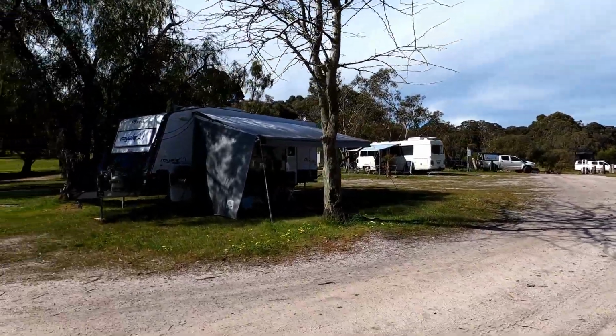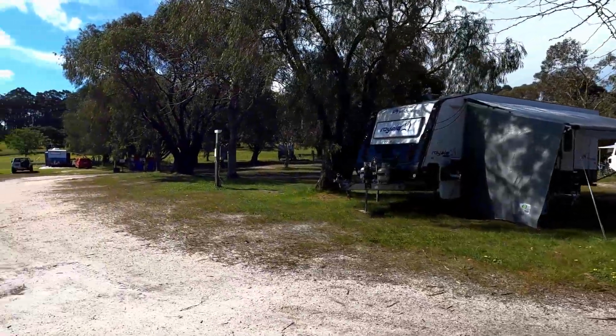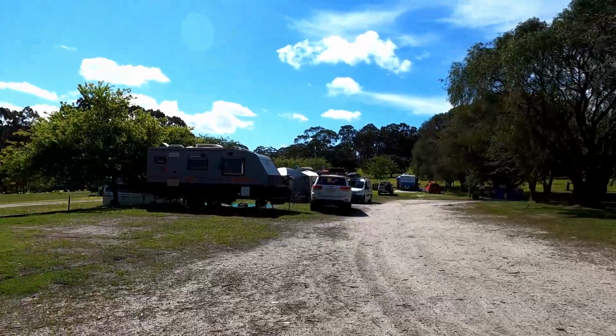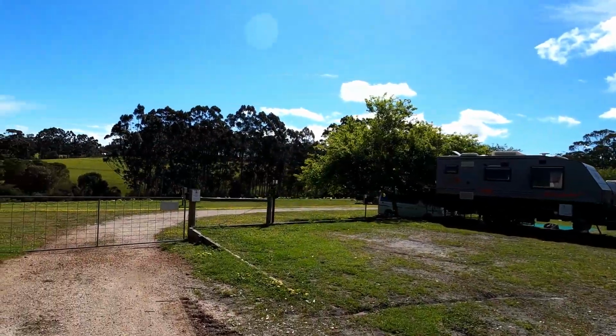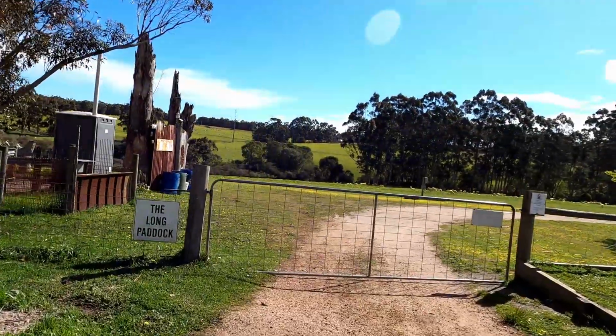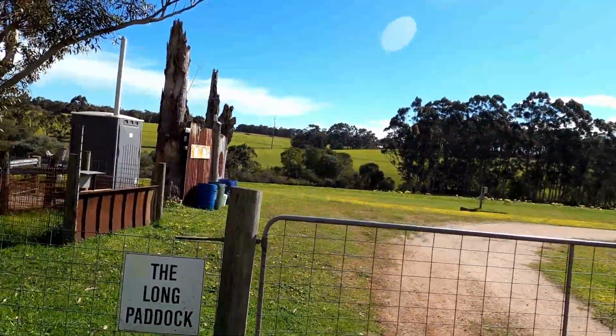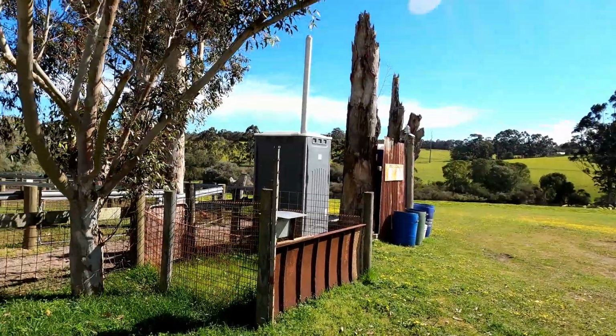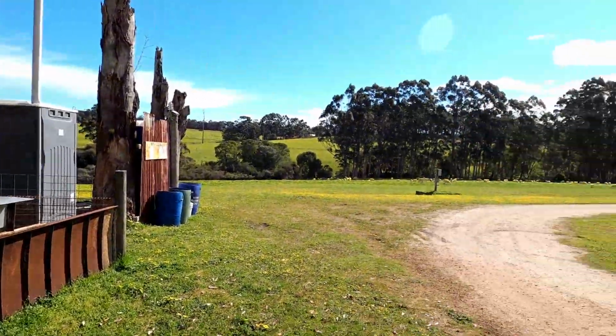All the sites have got heaps of space, and then camp kitchens and power and water. But this is quite a unique little amenities block over here by the long paddock. Is this area here, which is pretty nice. I think we might ask to go there next time. But yeah, that's a pretty unique amenities block.